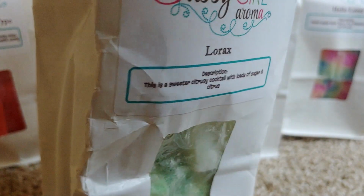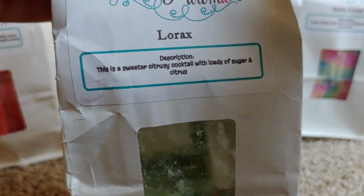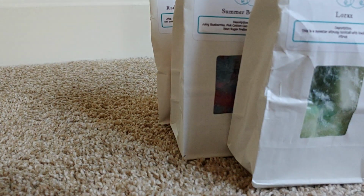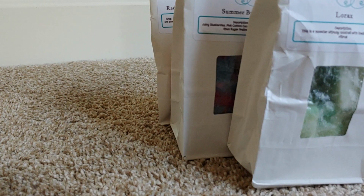And that is it. That's my small little haul from Sassy Girl Aroma. She's one of my favorite vendors. She has really strong wax, and it just works really well in my home. And I have no complaints about it.